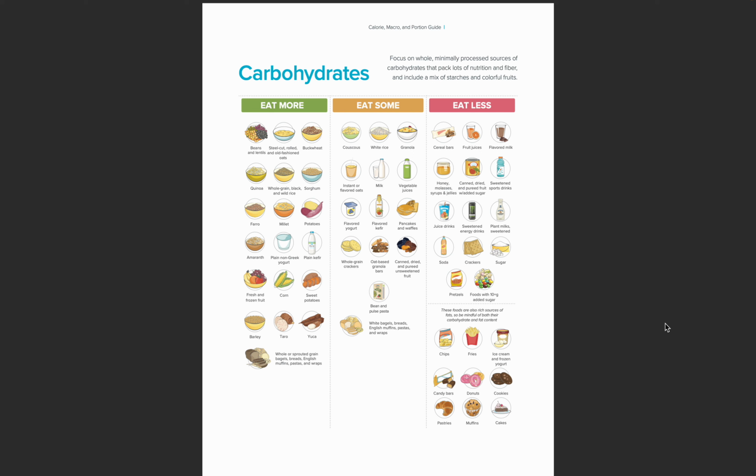So now we're going on to carbohydrates. The green light foods, again, are less processed. So beans and lentils, steel-cut oats, buckwheat, all of these grains, sweet potatoes, like very starchy root veggies, those are all in the eat more category. And then eat some, we have rice, couscous, granola, juices, instant oats, milk. You can read through this, but those are quality sources, just not as high quality. They're a little bit more processed.